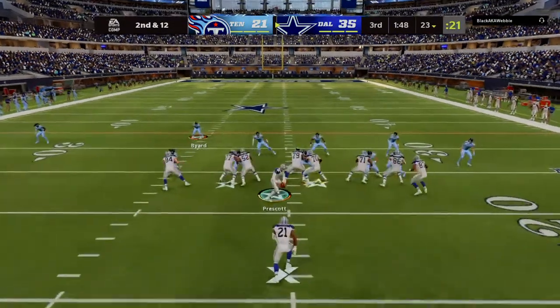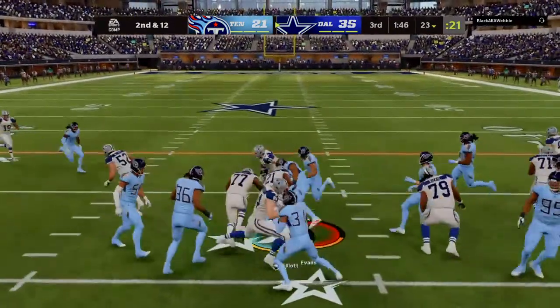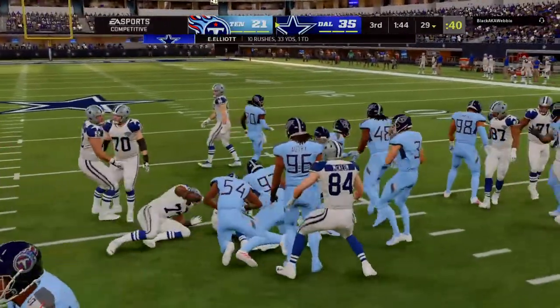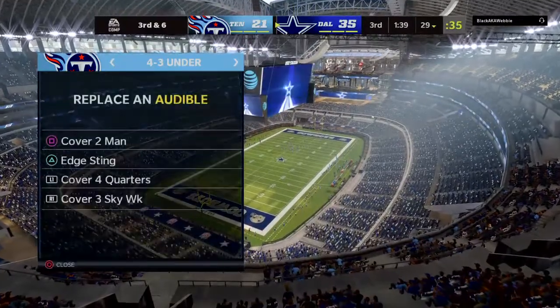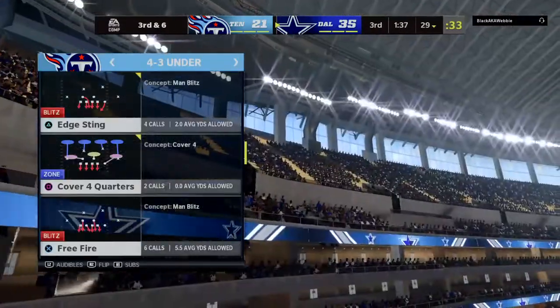Here's 2nd and 12. Again, it's Elliott. And he's able to plow forward up to about the 29, just shy of the 30. 5 yards on the carry there, and it leaves him with 3rd and about 6 yards to go.